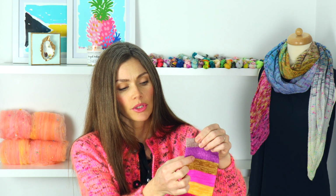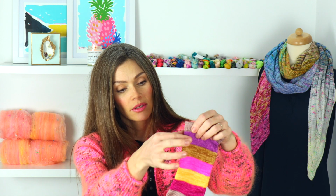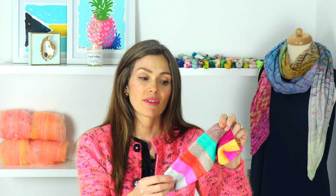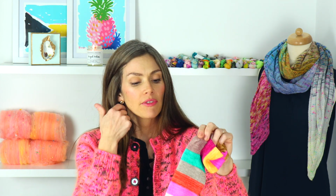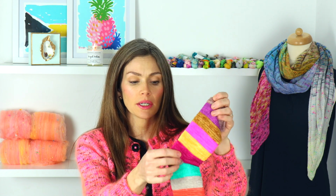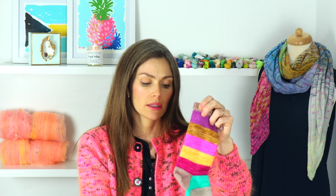I did 13 rounds per stripe, and so that ends up being, I can't remember, 13 times 5, oh my gosh, 65. I figured it out because I knew that I did 65 rounds in the feet of my socks. And so I figured with 10 different colors, I could do 5 up here and then 5 in the foot and have 65 rounds for the leg and the foot.